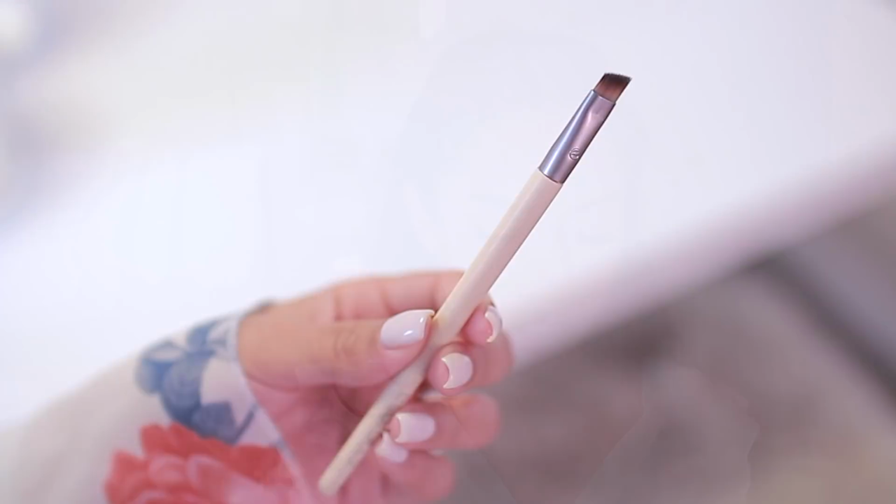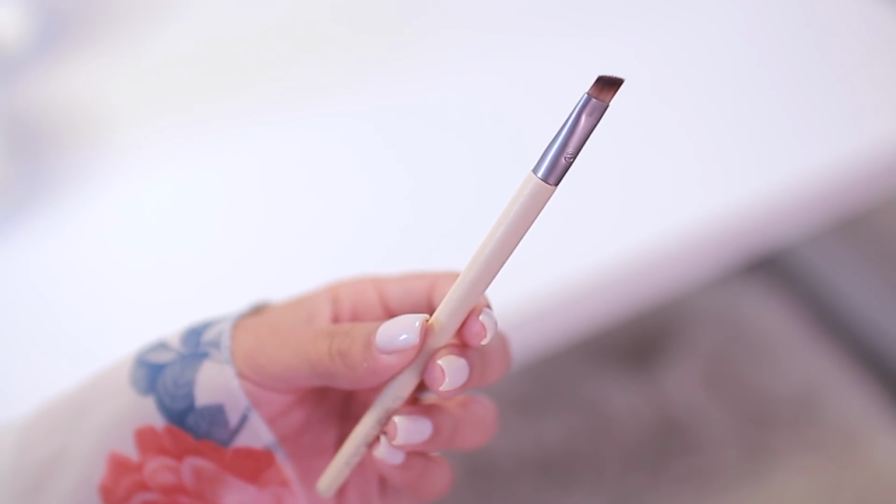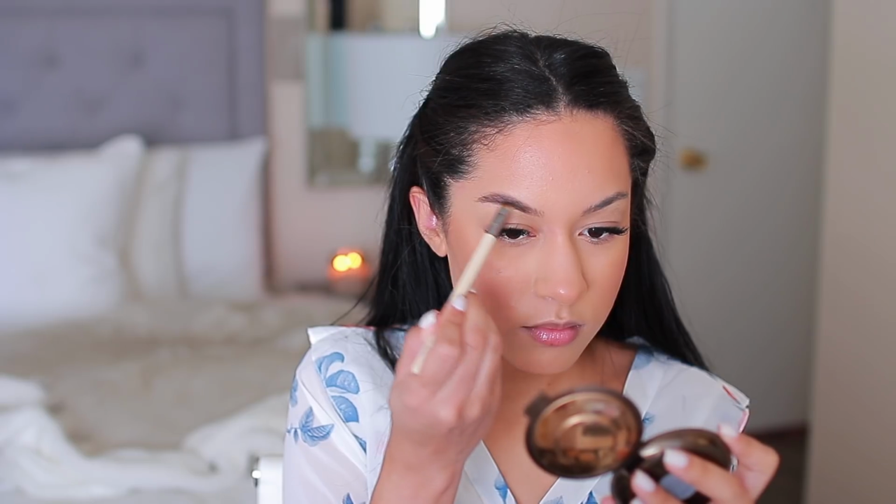From the Brow Shaping Duo brush set, I'm using my angled liner brush to apply my brow powder. And this brush, you can use it with a powder or you can use it with a pomade if you prefer a thicker, bolder brow, even for the natural days. Then you can just add on your favorite lip color and the look is done.